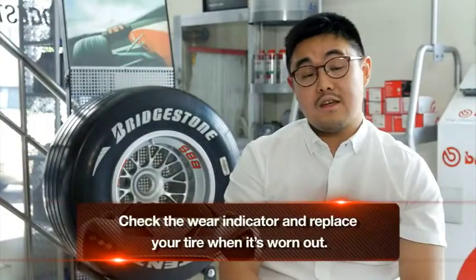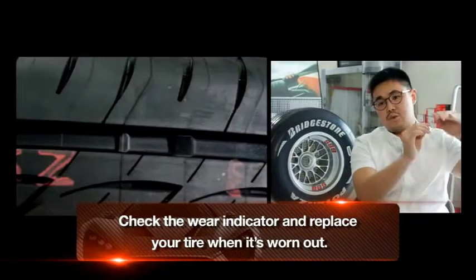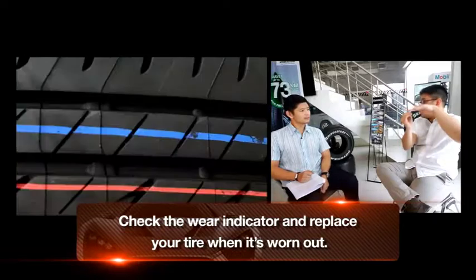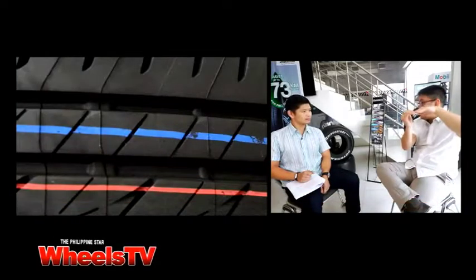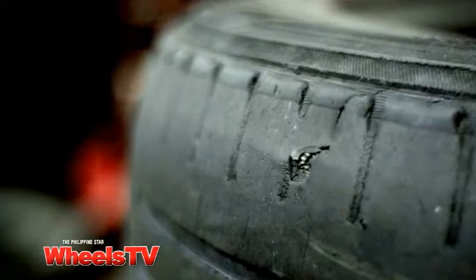How would I actually know when it's time to replace my tire? Actually, with all tires, the first step is to check for the tread depth indicator. You usually have this marker on the side of the tire, which shows the time that you have to replace it. So if it goes below the line, you have to replace it. Aside from that, you have to check for obvious signs of damage like cracks, bulges, piercings. You have to do this on at least a weekly basis, just to make sure that you're safe.